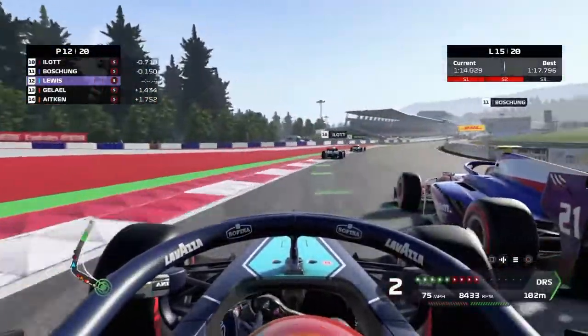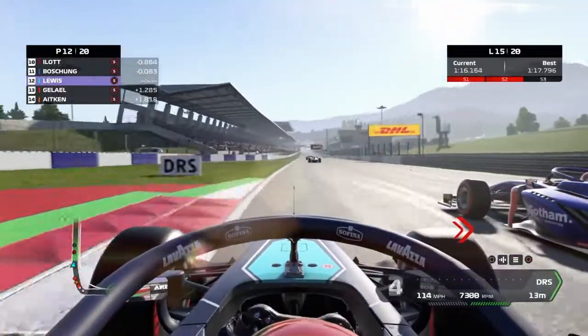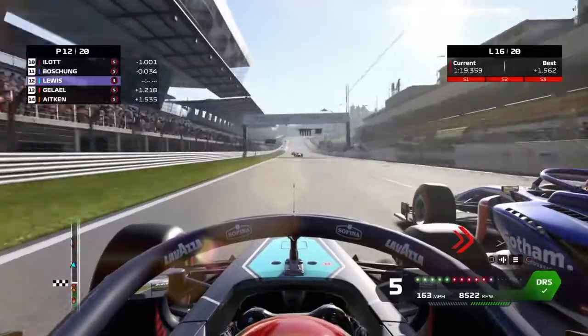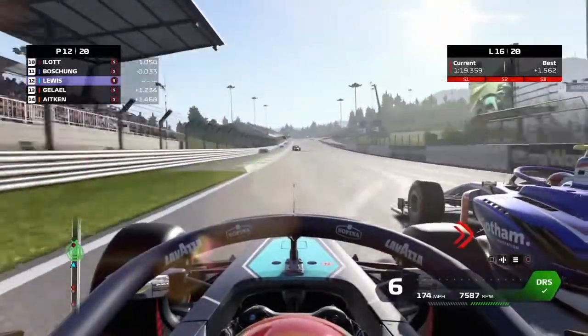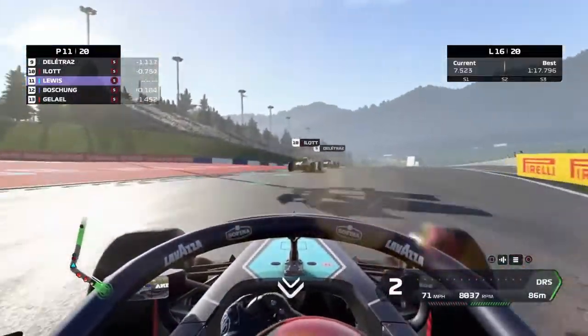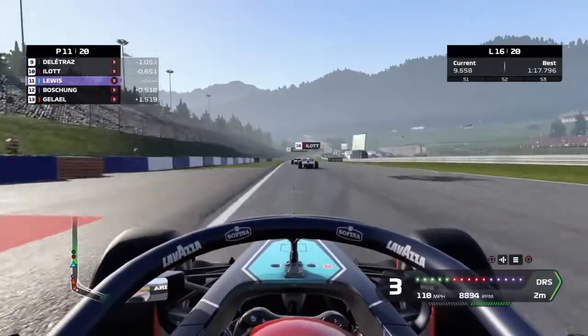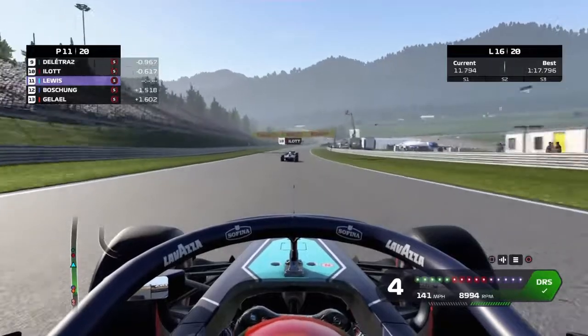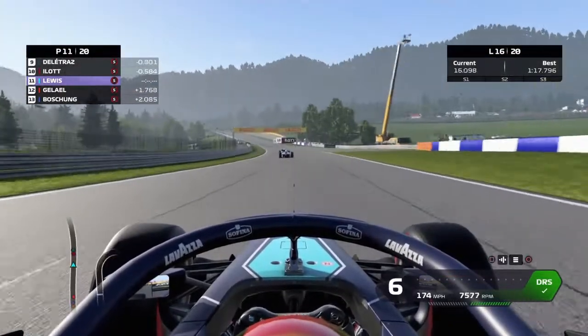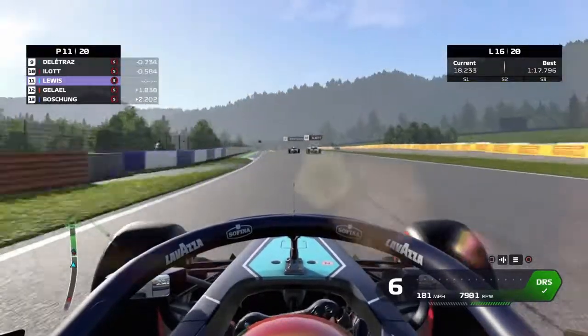We nearly crash into them. We go for the overtake. We're wheel to wheel. We are literally wheel to wheel. It is now whoever. He's faster in a straight line, but whoever brakes last, which is me, obviously, because I got fastest lap, will take it, and I took it. Yeah. I took it. We're now P11.